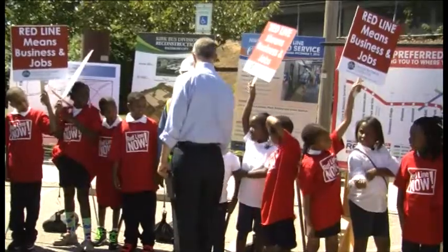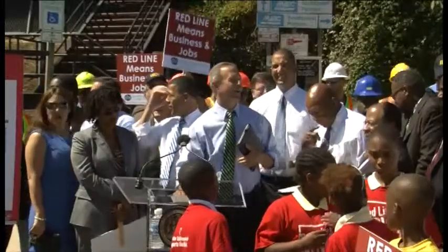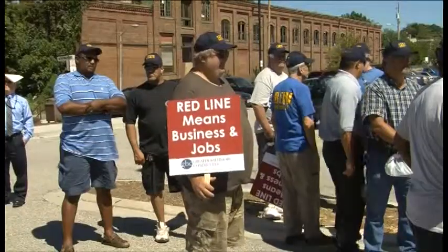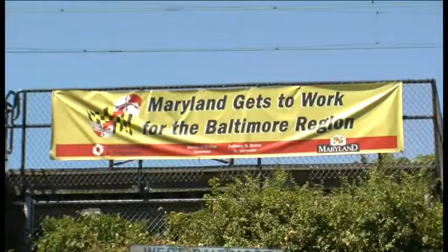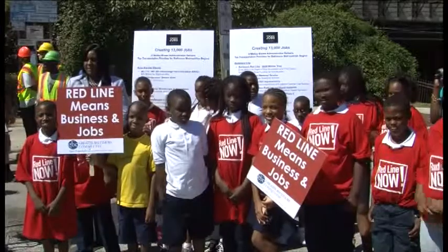Governor Martin O'Malley traveled to the West Baltimore MARC station to make the big announcement. The O'Malley-Brown administration committing nearly $1.5 billion to transportation projects for the Baltimore metropolitan region.